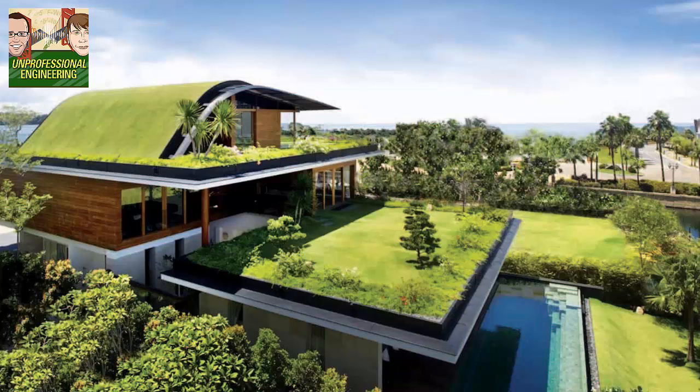Adding water harvesting and purification systems. Also, water harvesting is illegal in some places. We just talked about it in our water episode. Maximizing natural light, which can not only save on lighting requirements, like if you have strategically placed windows and whatnot, but also therefore reduce energy costs and keep the building warmer in colder months.